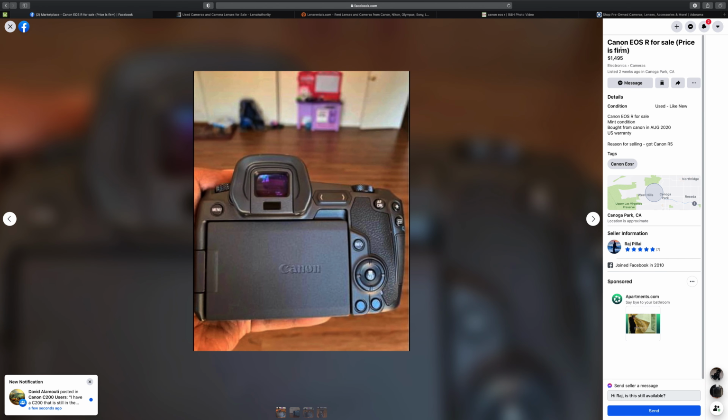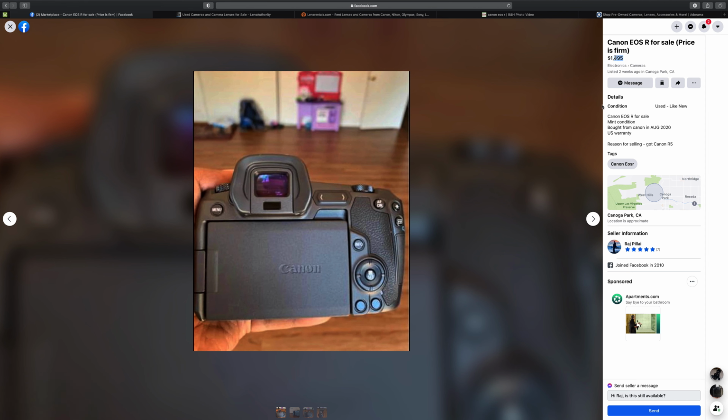Right here we have one, $1,495. So if I was in California, I could pick this one up for $1,495. Again, that's still not a lot of room for me to make profit, but if I was just buying the camera for personal use, it wouldn't be a bad deal.